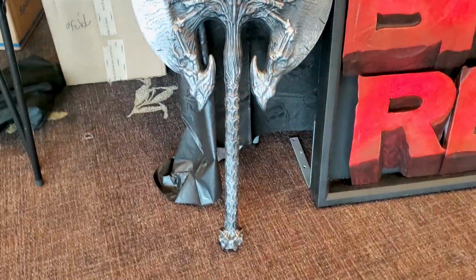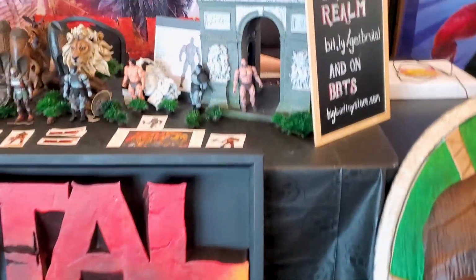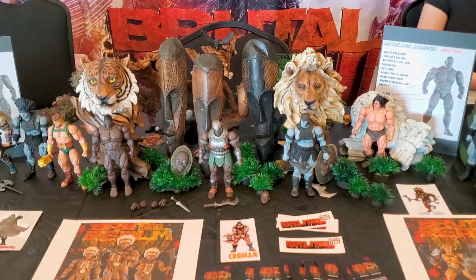Brutal Realm. These guys were so cool to talk to. So thankful to see some of these prototypes or samples back. These figures I am so excited for. The first 6 should be hitting this summer, they said. Should be shipping this summer.